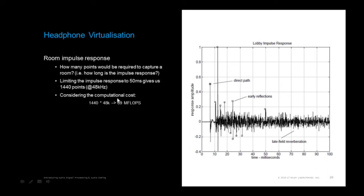Now, how much of this impulse response do I need? It depends. Depending on the space and the size, it could last quite a long time. You can see this lobby impulse response lasts well out past the 100 millisecond mark. In fact, I had to cut this down. It lasts almost 300 milliseconds before it really dies down.